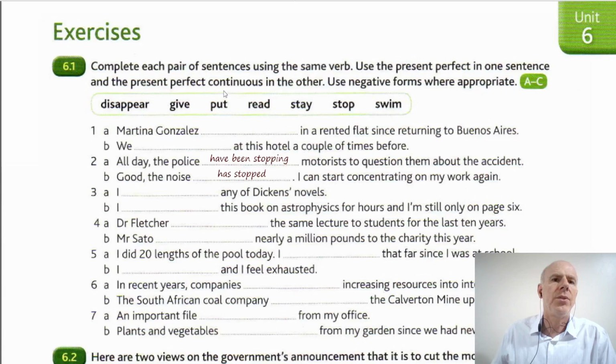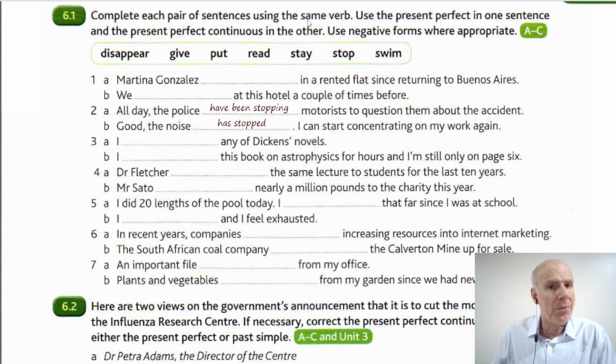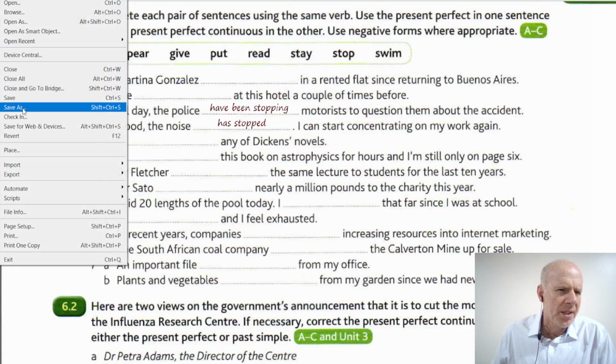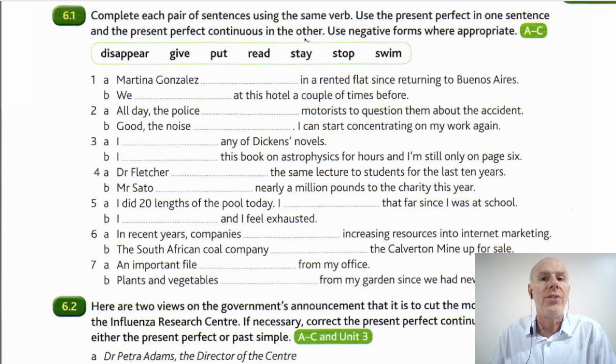Let's see here. What do we have to do in the first exercise? We have to complete each pair of sentences using the same verb. This is helpful because if we don't know by looking at one verb, we go and see the other one. Based on one sentence, we can figure out the second one. Let's start all over because I was testing the font here. So, complete the pair of sentences using one verb, use the present perfect in one sentence and the present perfect continuous in the other. So it helps us a lot to see the different uses of both tenses. Use negative forms where appropriate.